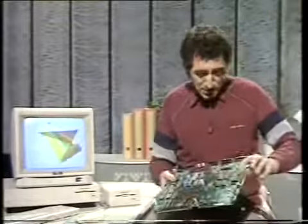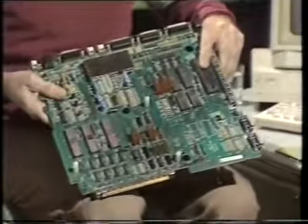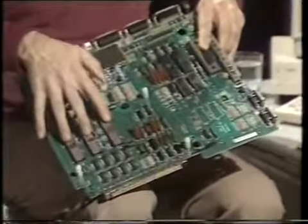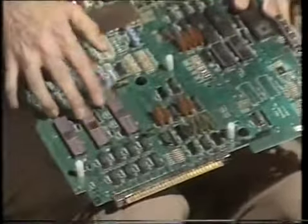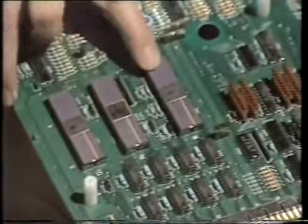Here's the motherboard from inside, and this is the 32-bit microprocessor. The smart design doesn't stop there, though. Here are some custom chips, specially designed chips. These two here handle the graphics and the animation, and this one handles just the sound. So the processor doesn't have to do all the thinking for the machine. It can delegate certain specialist tasks while it gets on with other things.